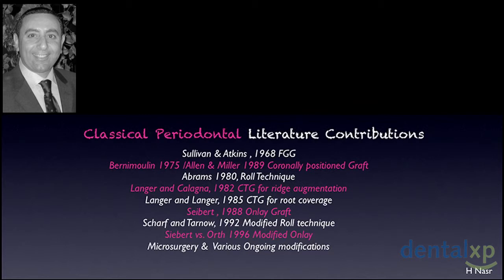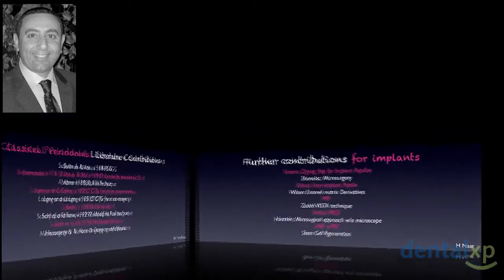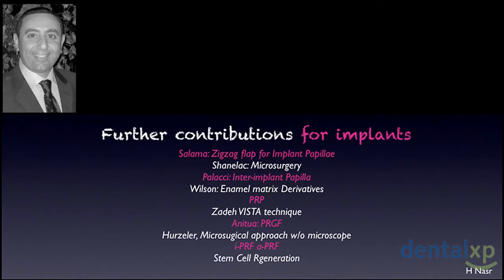So this has been since the time of Sullivan and Atkins in '68, going all the way down to the various modifications over the last several years. Further contributions, a lot of people remember when Henry introduced the zigzag flap for having papillae between the implants, all the way with Channel-Ax microsurgery and Palacis interimplant papilla, second stage exposure technique, and Tom Wilson down in Dallas when he explained the benefits of enamel matrix derivatives with the angiogenesis along with the work of David Cochran, and then Homazada's Vista technique. One thing that stands out is growth factors that we started with PRP going on to Anitwa's PRGF from Vitoria, Spain, and more recently both IPRF and APRF, and we're all looking at stem cell regeneration, with some of the microsurgery techniques modified by Hertzler to be done also without the microscope.